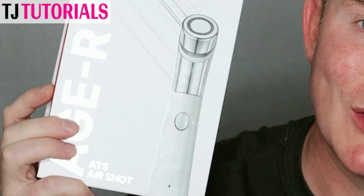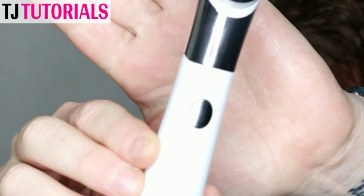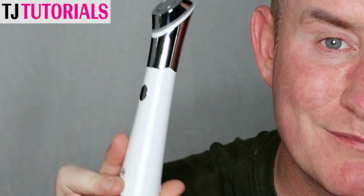And here is the device itself, the Medicube ATS airshot. This needle-free electric microneedle device creates non-damaging microchannels. If the thought of needles scares the bejesus out of you, then this is a must-have alternative. Able to boost product penetration by a whopping 432% when compared to traditional manual hand-based application. It really does help get those products deeper into the skin so that they can work more effectively. The ATS airshot improves skin vitality, skin vibrancy, skin elasticity, and skin hydration, helping to minimize the appearance of fine lines, wrinkles, and those dreaded pores.